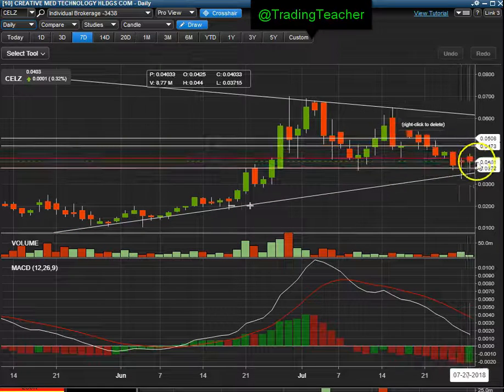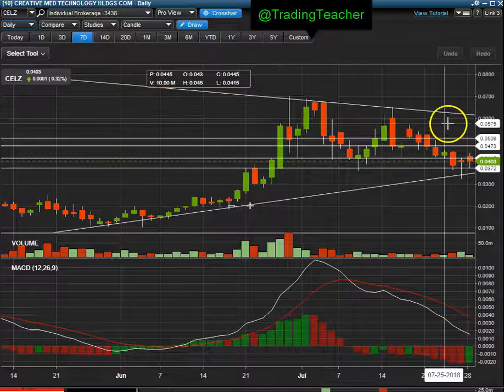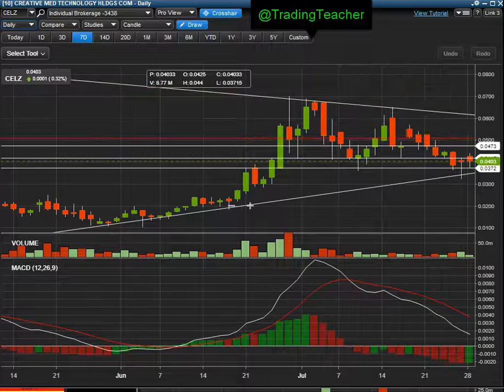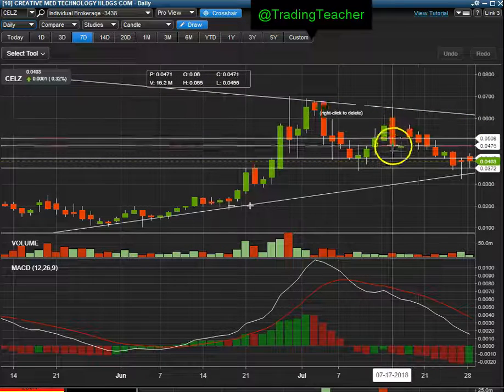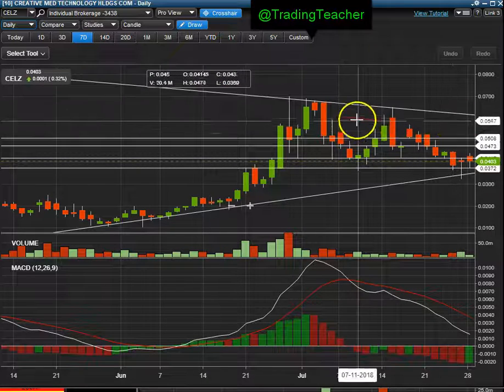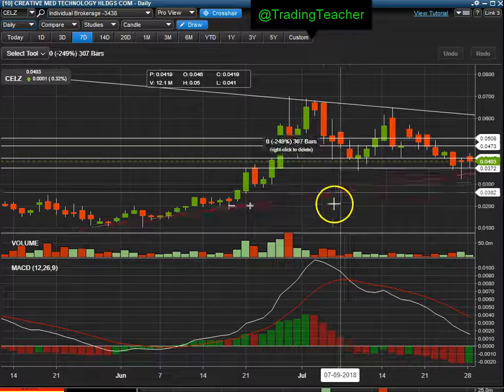Even though this is a red bar, I don't like red bars too much, but we see the MACD histogram turning over, trying to go positive. This does look good for it. You want to pay attention to this downtrend line as it heads higher. If it breaks through, she can break through these resistance levels. But let's look out for that and see what happens moving forward.